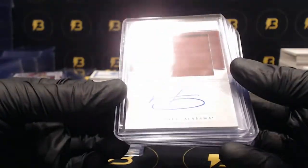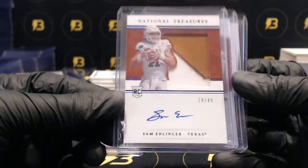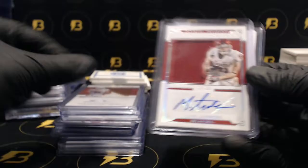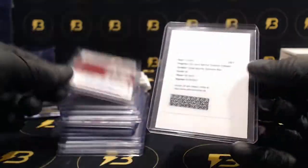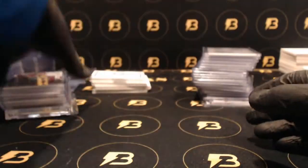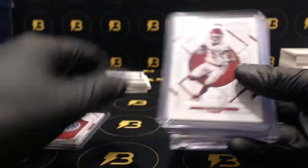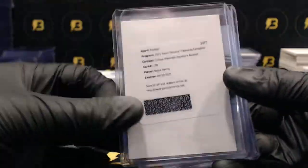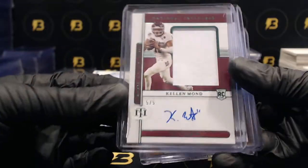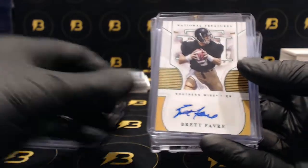Then we got very nice Mac Jones, 98 of 99, true RPA for the Patriots. Ellinger, 19 of 49, going out to the Colts. We got Andrews for the Ravens, Shai Smith for the Panthers. We got very nice Ramondre Stevenson, 3 of 3 for the Patriots. We got Lamb for the Cowboys, Najee Harris for the Steelers. We got Kellen Mond out of 5 going out to the Vikings. Kylan Hill for the Packers. Very nice Brett Favre, 5 of 5 for the Packers.